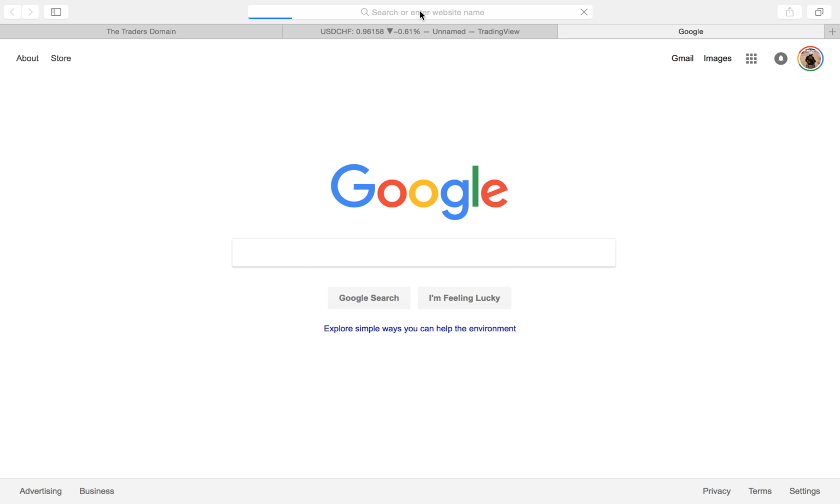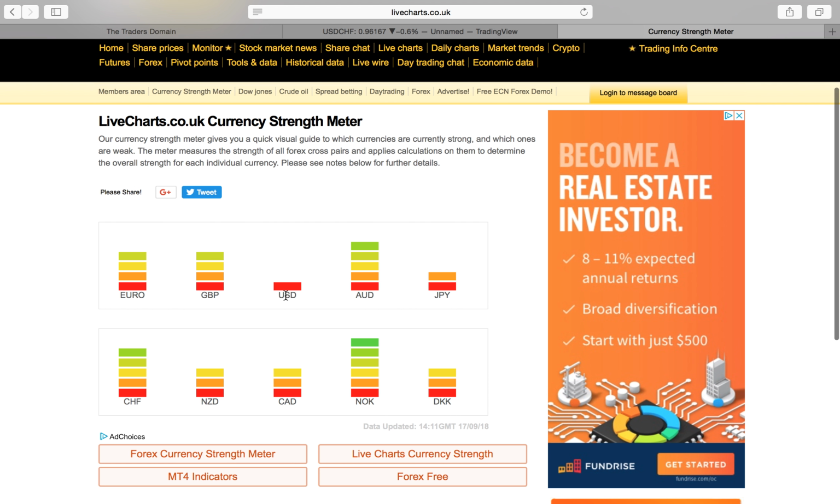Now, of course, the next little bit of information that you can use is the currency strength meter, because the currency strength meter is going to help you.